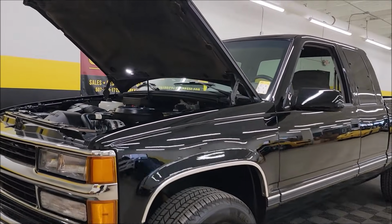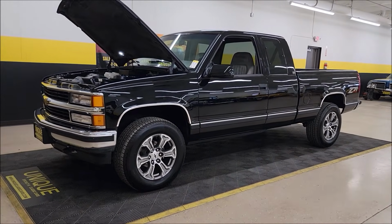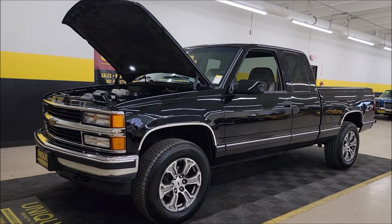I don't know if you'll find a cleaner 1994 black Chevrolet Silverado Z71 package, clean Carfax. It's a nice one, folks.